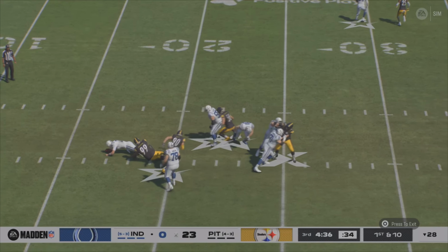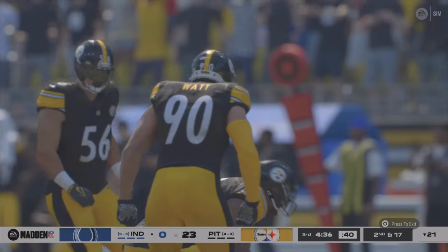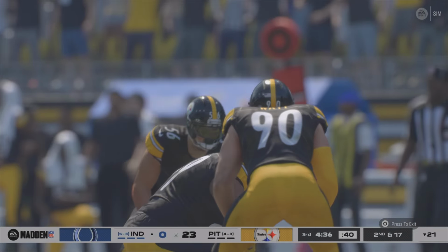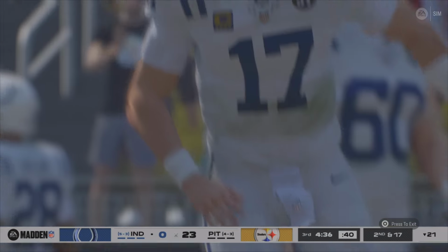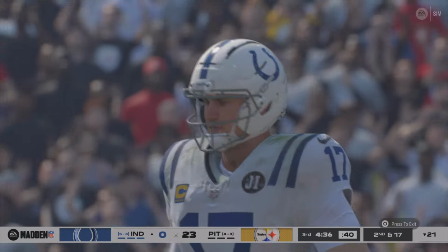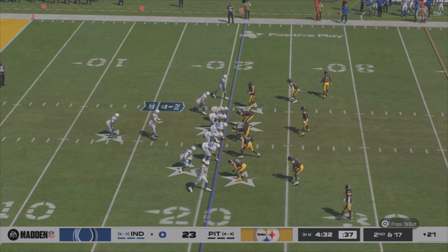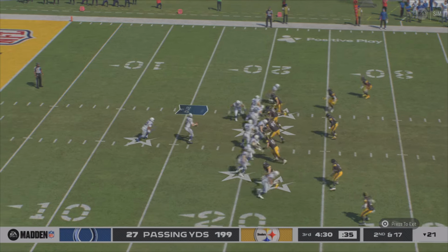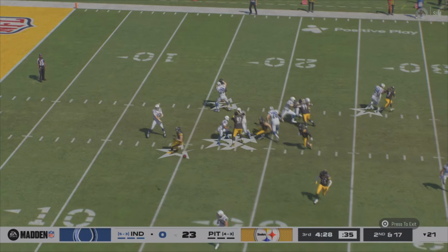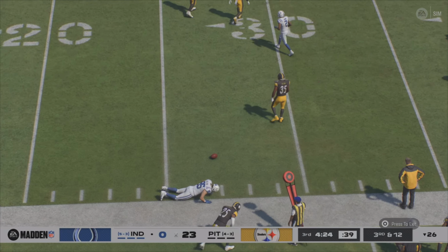Throwing on 1st down. Oh, in trouble, and down he goes. Derek Armage, his 2nd sack of the afternoon, number 5 for him on the year. Just simply more of the same, and you're just not going to have a lot of success, Mike, when you're constantly starting drives with 2nd and long, 3rd and long.